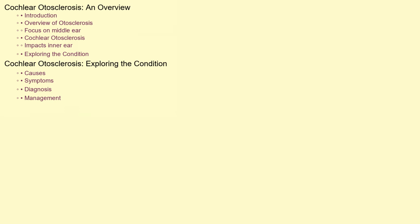While otosclerosis is known for affecting hearing through bone changes in the middle ear, cochlear otosclerosis primarily impacts the inner ear, leading to a different set of challenges. Join us as we explore the causes, symptoms, diagnosis, and management of this complex condition.